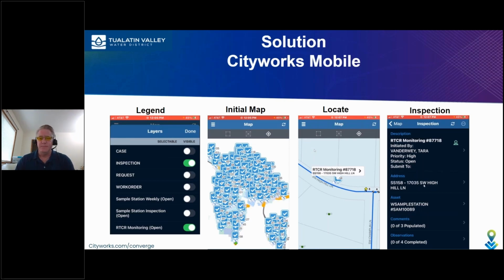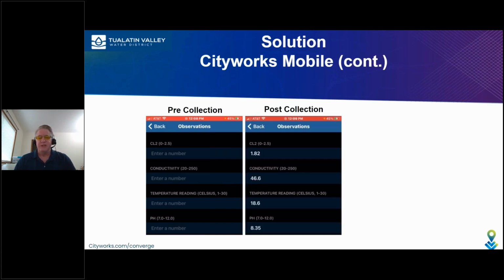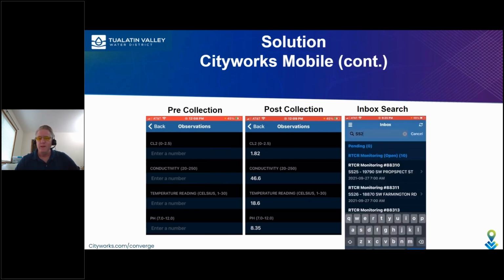This is just a basic Cityworks inspection. Inside the inspection, it has 4 questions. CL2 is total chlorine, and you'll notice in parentheses is the range. I put the range in there just to make it clear to the user what it is, but within Cityworks mobile observations, I'm running mobile version 8.5. The max and the min work very well, so this is a filled out form.